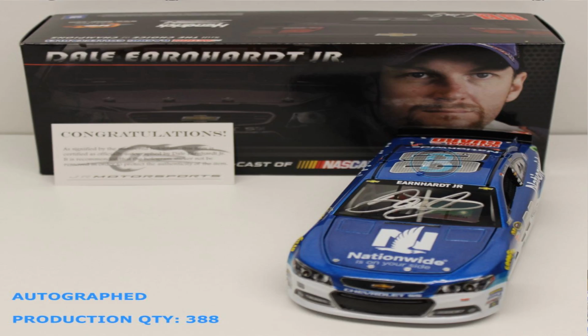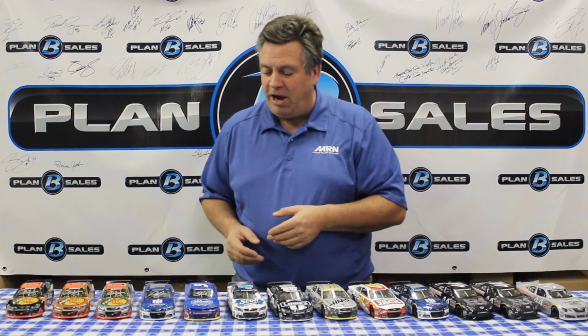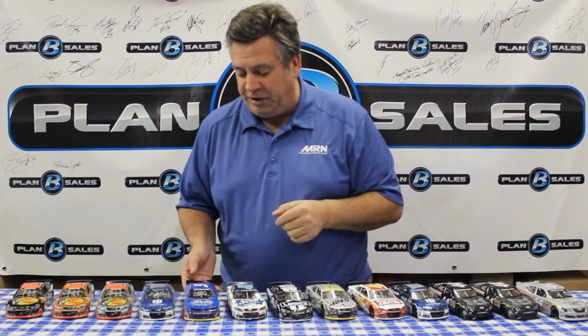Another great car we had last year is Dale Earnhardt Jr.'s. This is autographed by Dale Earnhardt Jr., the Nationwide Insurance car. The last show we showed you the 1/64 scale car. Well, now we have not only the 1/24 scale, but it is autographed by Dale Earnhardt Jr. So really good looking diecast car we have there from Hendrick Motorsports. And as you know the story, Nationwide Insurance, you'll see more of that with Dale Earnhardt Jr. as we roll into the 2015 season.